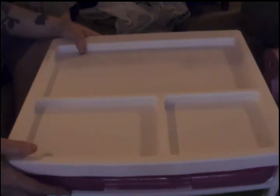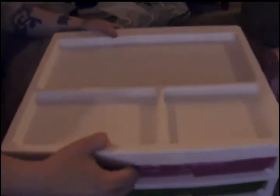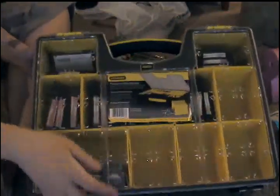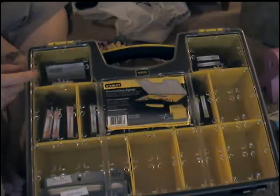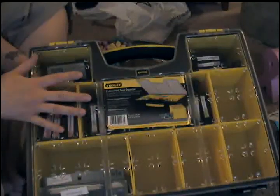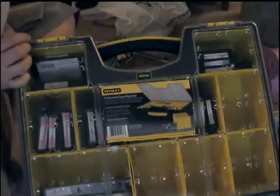And the last thing I got was something for my inks. This is what I came up with. I went to Home Depot looking for something else entirely. You know, it's for my inks, but it was not a case like this. It was something for my desktop. But this is what I found.